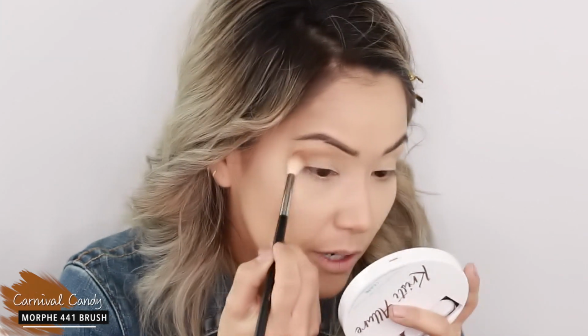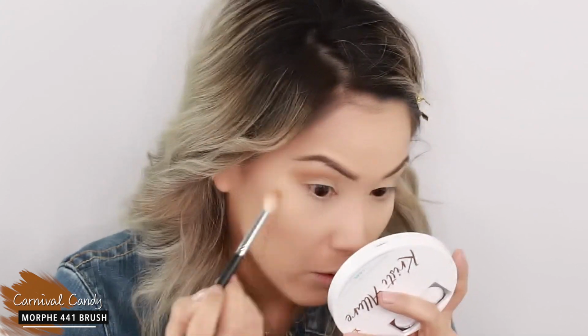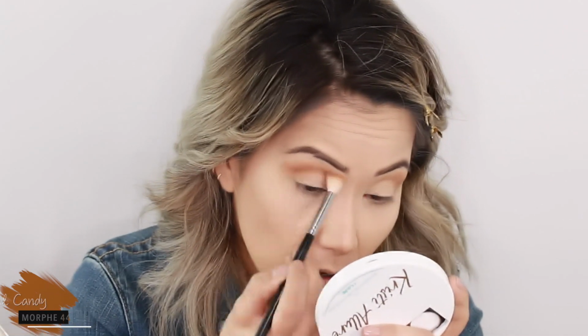Wow, that's some pigmentation for a $3 palette. I'm not mad at that. E.L.F has just really stepped up their game. I mean, giving us $3 palettes that are performing pretty darn good.